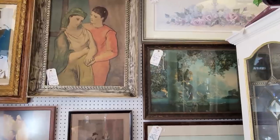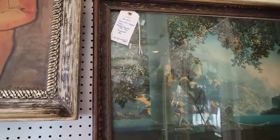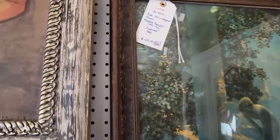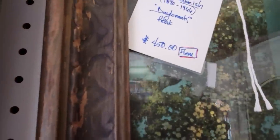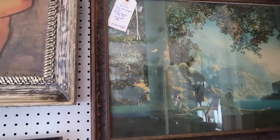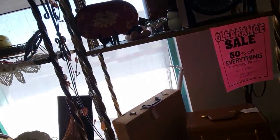Does that say Pride? That's Maxfield Parrish. I'm trying to see if that says firm. Does that say firm or... I don't know. Not that I would buy it anyway, but I was just trying to figure out. Just showing you guys what my hesitation was, what was going on in my brain.